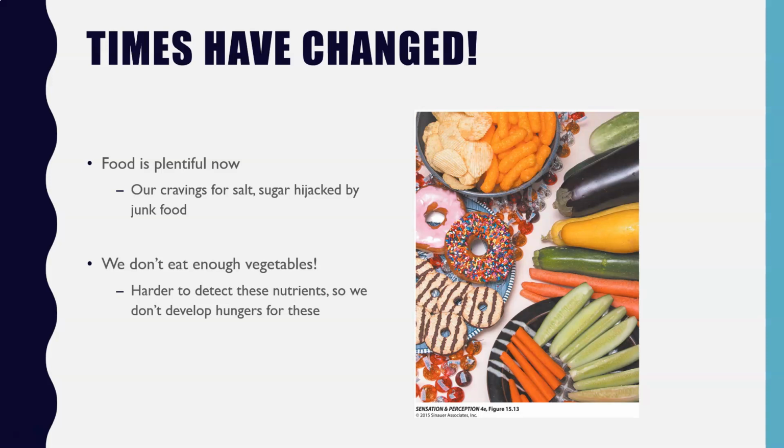Oftentimes, certain foods are going to be pumped with extra milk. Oftentimes, low-fat foods contain extra sugar. So there's a lot of research that we can basically hijack people's senses and their preferences by pumping them into these highly processed foods. And additionally, what we're finding is that basically our need for salt and sugar has been manipulated against us. We probably eat way more junk and way more processed food than we used to.